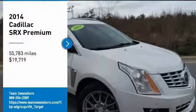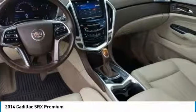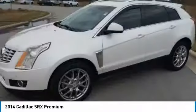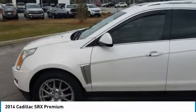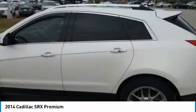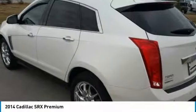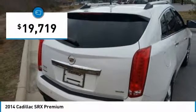Stop by and take a look at the 2014 SRX. The Cadillac SRX is beautiful from every angle. For driving enthusiasts, there's track-tuned handling, advanced engine power, and the added confidence of available all-wheel drive. Luxury lovers will delight in the new stylish handcrafted cabin. And for technology lovers, the list of high-tech features is just too long to list and is priced below $20,000.